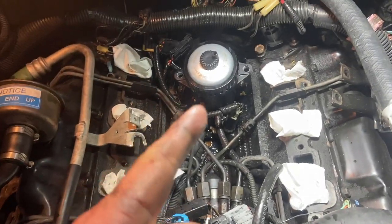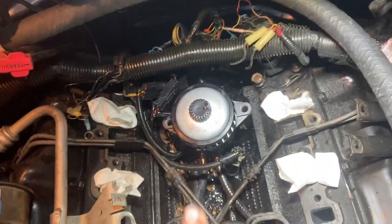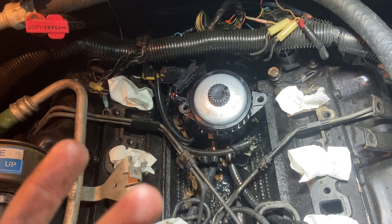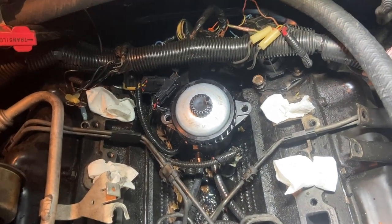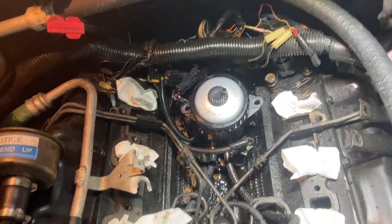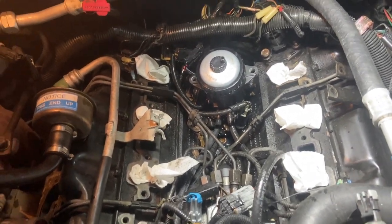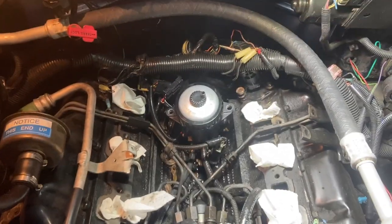All right, I got the new filter housing in. I got some new lines run. I didn't have any lines to replace the back, but it looks fine. I don't see any cracks or anything in it, so we're gonna run it right now. That I can get to with the intake on if that becomes a problem down the line. So we're gonna throw some new gaskets on here, throw the intake back on, and fire this bad boy up and see how she runs. So let's jump to it.